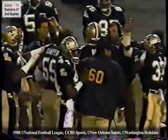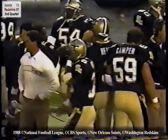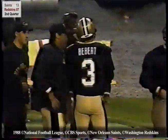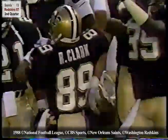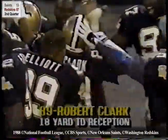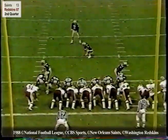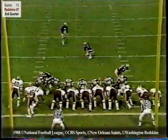Hey, that was an amazing play by Hebert. As you said, Court was calling the cadence. Hebert didn't even know the ball was being snapped. The ball surprised him. He's looking at the defense. He's looking at the receivers. He sees Robert Clark in the end zone and throws it to him for a touchdown and wasn't even expecting the snap. That is amazing. Morton Anderson to try the extra point with Brian Hansen holding now to make it 14-7.